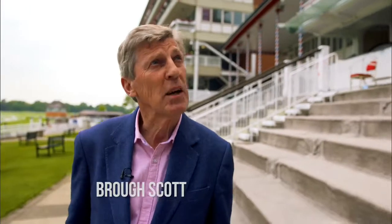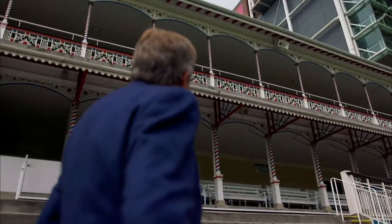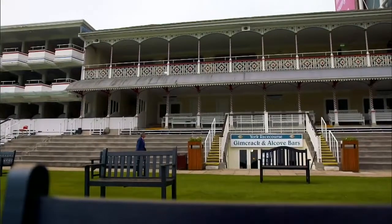If you come to York Races, the place to meet is at the Gimcrack stand, and it's one of the most amazing buildings in all of racing, with those blue and red and white barbershop stripes, the balcony. And the wonderful thing about it is it's so small. It's absolutely tiny compared to any other stand. And that's perfect because the horse it's named after is one of the smallest horses in racing history, Gimcrack.